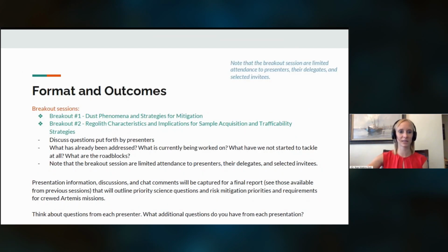There are 2 breakout sessions at the end. You should have received a link for those if you were on the list. We have one discussing dust phenomena and strategies for mitigation, and the other will discuss regolith characteristics and implications for things such as sample acquisition and trafficability. So we'll discuss questions that were put forth by the presenters, as well as anything else that comes up. Just to note that these are limited to the presenters, their delegates, and other invitees. And we'll use all of the information from today for a final report. There are some reports being generated for the previous meetings. You can find those online and get input. Yep, and then next slide.